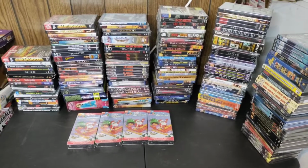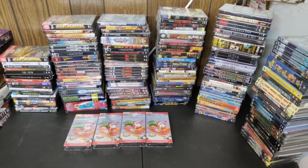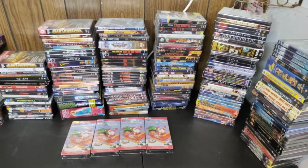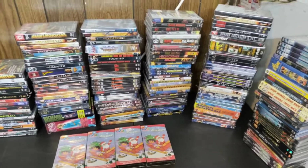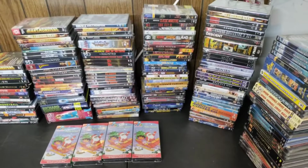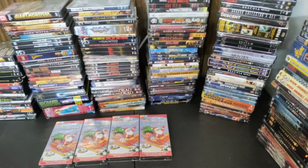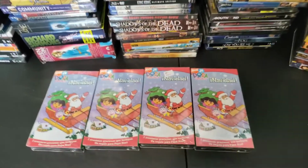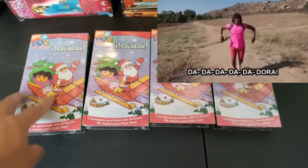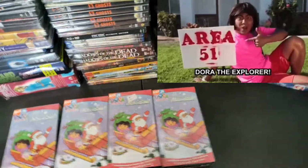Next up, we got a bunch of DVDs. These all came from the same sale, and I got a really good deal on them. There's 170 total, and I paid $70. Woo! And the really good thing about that is about 90% of them are brand new, sealed. So I was more than happy to pay that price. It came out to about 41 cents a piece. And there's also 4 Dora the Explorer VHS that are new. They're all in Spanish. So that was cool. Might be able to get like $8 a piece for those.